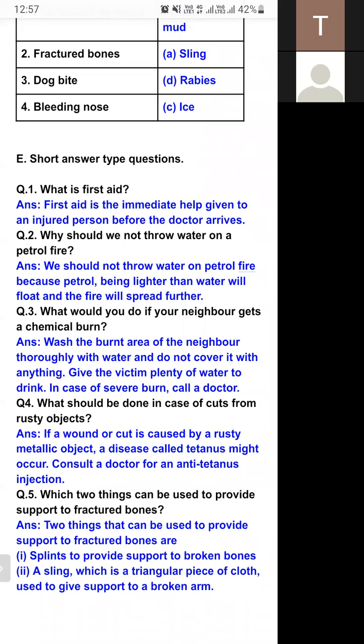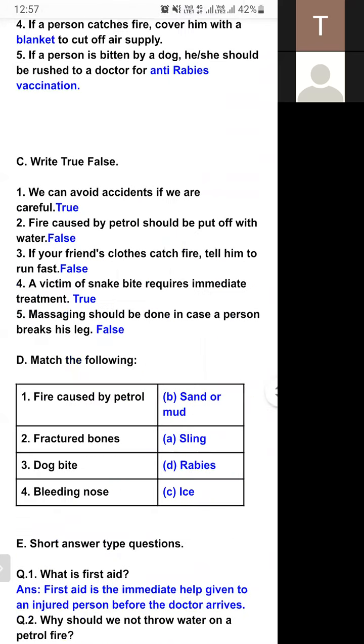So students, these are the explanations. I'm going to revise quickly. If there is any doubt, it will be cleared.